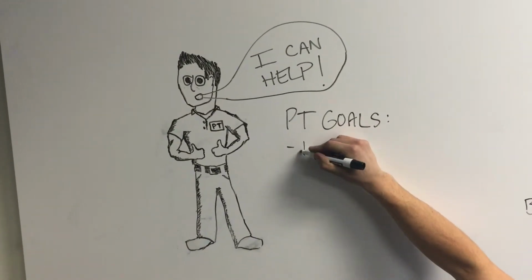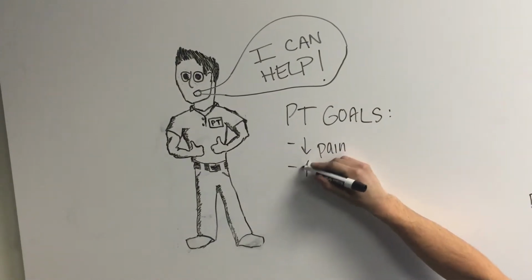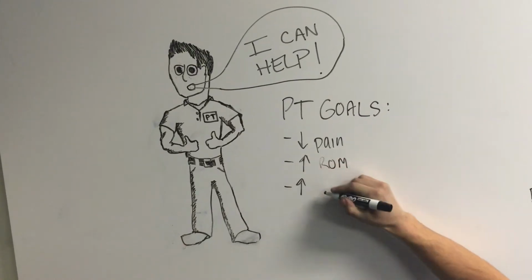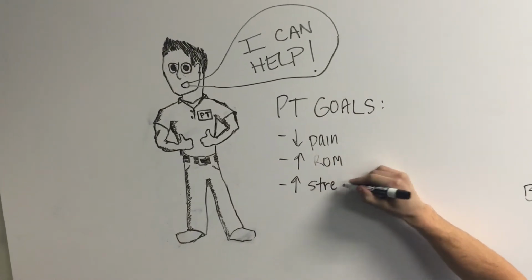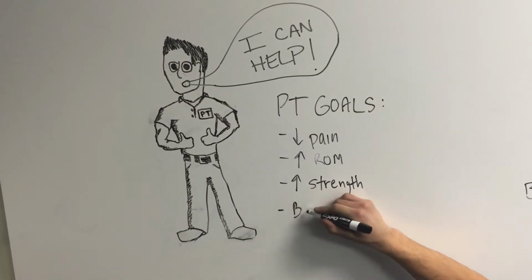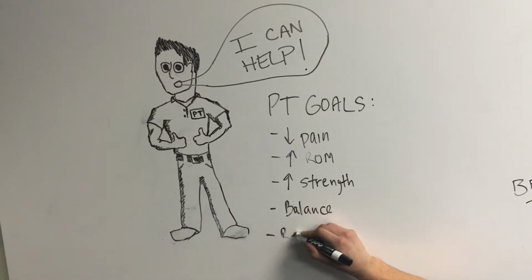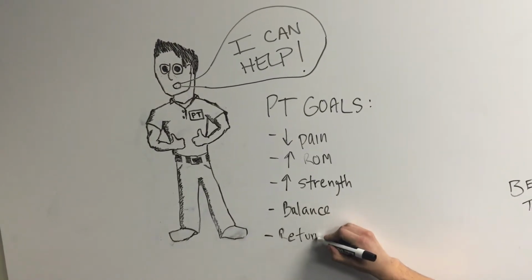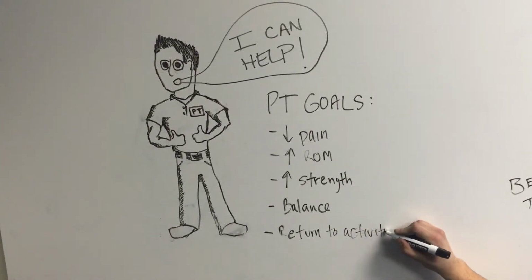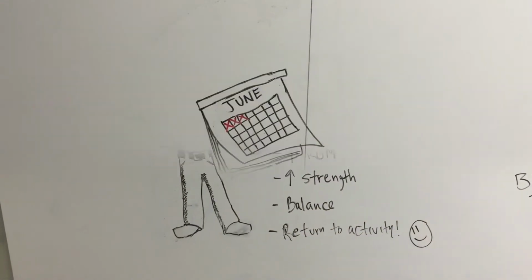So the major PT goals include protecting the site, reducing pain, increasing range of motion through manual techniques and stretching, building strength through a variety of resistance exercises, improving balance and proprioception using single leg stance and unstable surfaces, and eventually a gradual return to activity or sport through a progression of walking, running, agility, and finally sport-specific exercises.